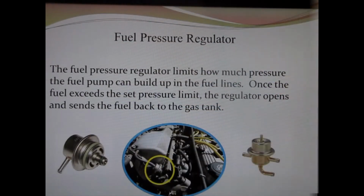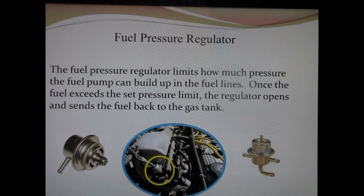So here's a component we mentioned earlier at the end of the fuel rail, and this is the fuel pressure regulator, and it allows the fuel pressure to go so high and no higher. Some modulate, like this one here that has a vacuum line associated with it, that's associated with a diaphragm inside. So the pressure is not static. It allows the pressure to vary with the demand of fuel from the fuel injectors. But once that pressure has reached its max, and the fuel pump tries to exceed that, this little regulator will open a valve and allow the fuel to go back to the gas tank.